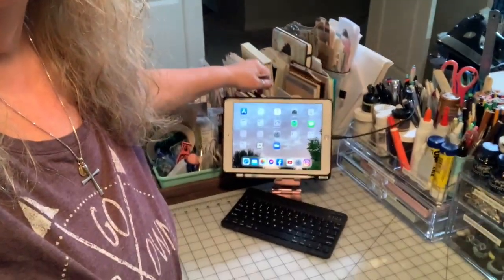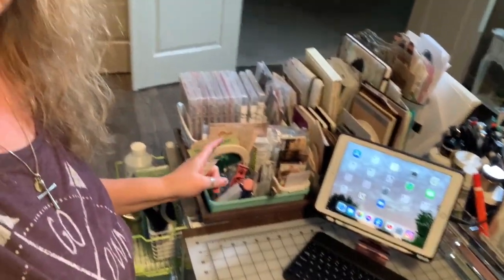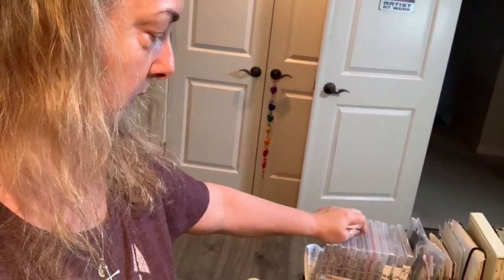This is my iPad. iPad's normally not there, but I do play some of your videos if you're a YouTuber, while I'm working. Fun fact. So we have the tray that is all done. For the next few months going forward, we're going to have a selection of rubber stamps out to use and enjoy, and then I'll be rotating them out on a monthly or bi-monthly or every other month basis.